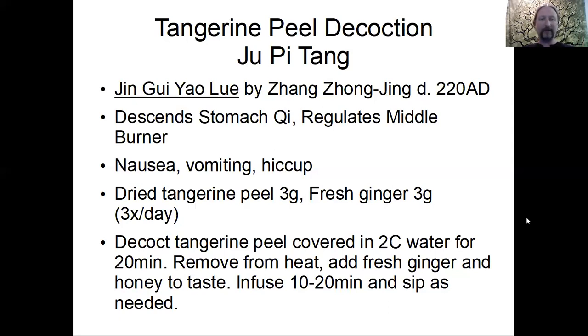For nausea, vomiting, and hiccup, this is really just sip it slowly. If nausea is not the problem, you can down it a little bit more quickly than this. But for people who are feeling nauseous, you're just going to want to sip this lightly, and it will really do a very good job of bringing that under control. Like I say, it's also good for cough, especially with profuse watery sputum.